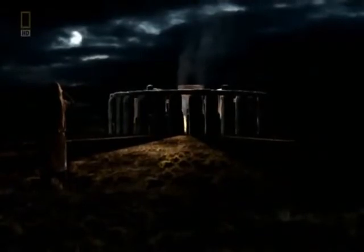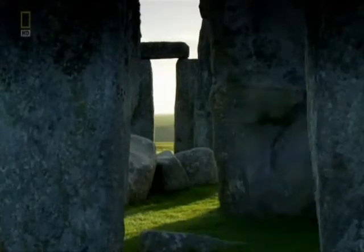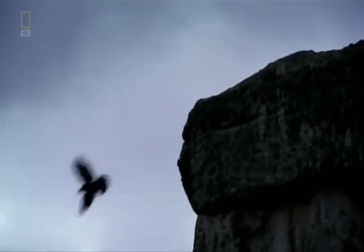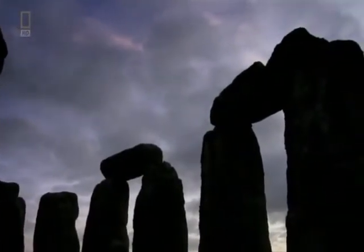Without the people to do the ceremonies and the rituals, Stonehenge is a monument. But with the people, they are the ones who make Stonehenge meaningful. We've shed light on one of Stonehenge's greatest mysteries. But in order to understand Stonehenge, there is another puzzle we need to crack. And rather than spiritual, this one is sinister.